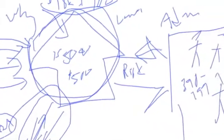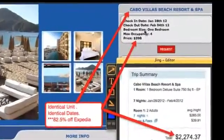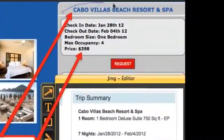We negotiate with these resorts, so our club becomes a super entity, and we create more volume for the resort in a risk-free fashion. This is how we're able to get prices at $398 versus $4,000. But let's get out of America real quick and go into Mexico. So here's Cabo Villas Beach Resort and Spa. It's actually a 4-star property.